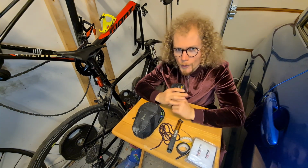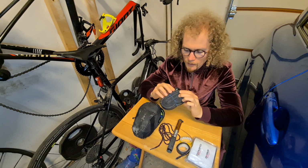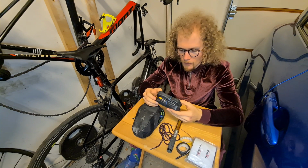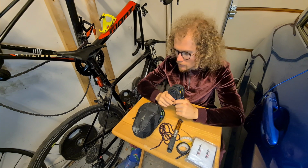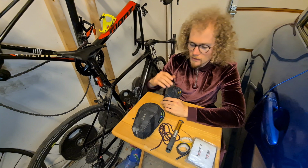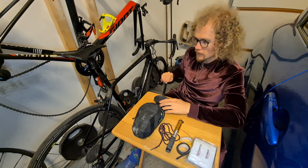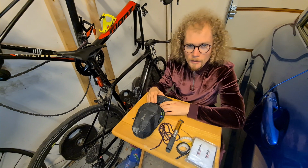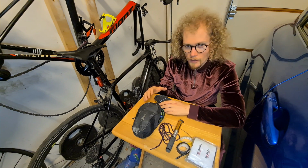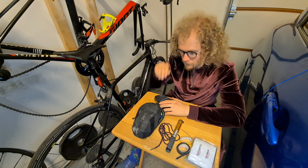Personally, I would say don't run it. It's not worth the time, and you don't need it. But anyway, so why do I run butyl inner tubes in my saddlebag? Well, from experience, I did try. So in my race bag here, I have TPU inner tubes. Now they're great because they're light and they don't puncture, and there's no problem with them.